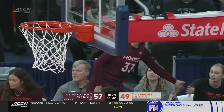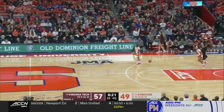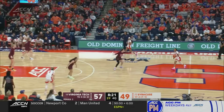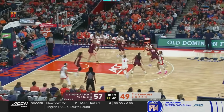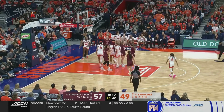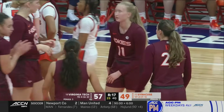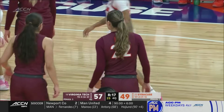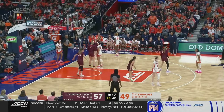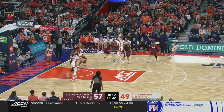All right, so when's the next time we'll see Liz Kitley in this game? I mean, there's 8:21 to go in the game. She's only got one foul to play with. Certainly not going to see her anytime soon. I wouldn't expect to see her before the 3-minute mark. And the foul on the other end going against Cayla King. That's her second. The fouls are starting to add up here. Already 3 fouls against Virginia Tech here, and we're just starting the fourth.